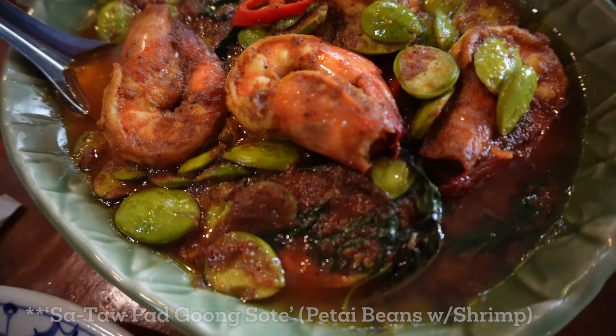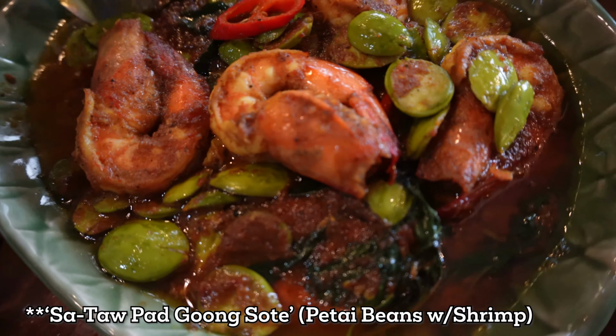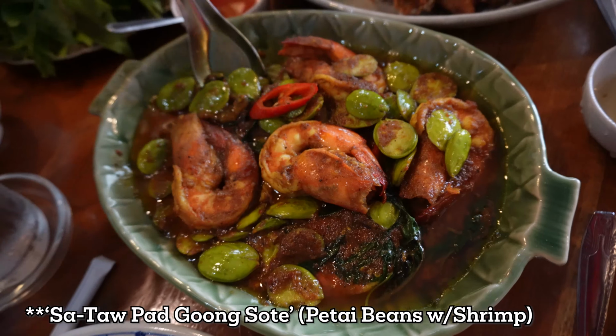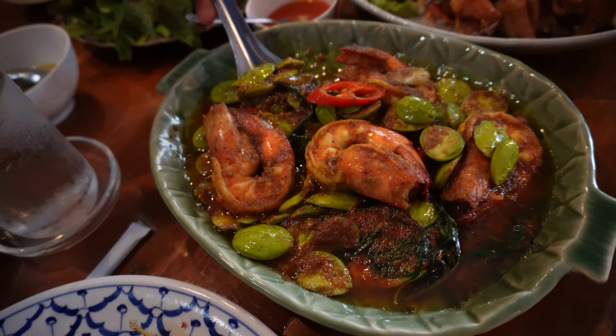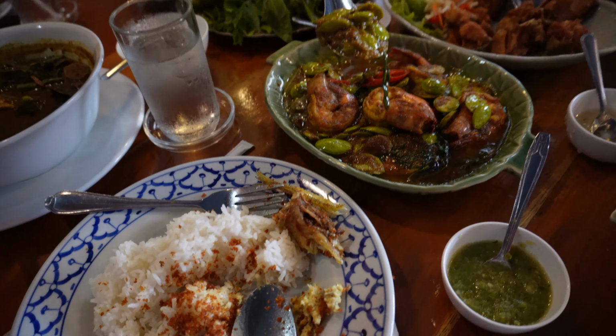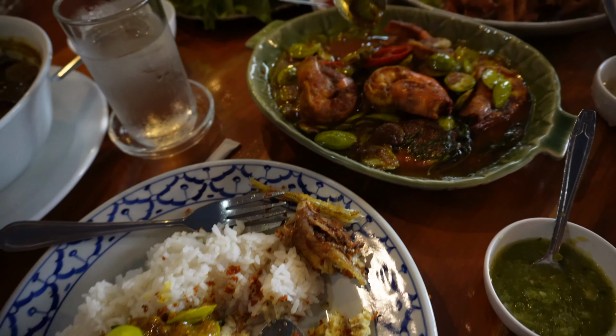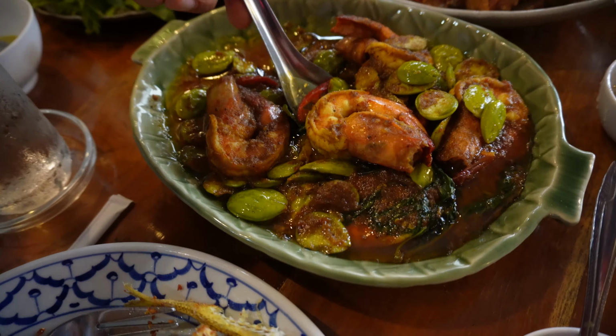Another highlight you've got to look out for in the south of Thailand is this green bean. So the shrimp are huge. They might catch your eye, but this green thing right here, this is called stink bean in English, or sataw in Thai. It is weird. It's amazing. And the curry they're going to fry it in is just so spicy too.